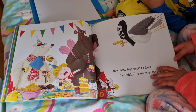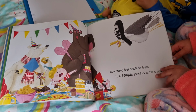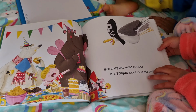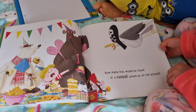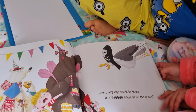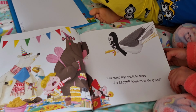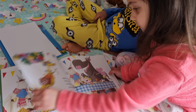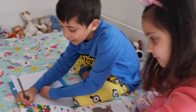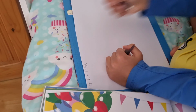Oh yeah, the seagull is flying towards them. Okay. How many legs would be found if a seagull joined us on the ground? How many? Two. Very good. That's 20 so far.